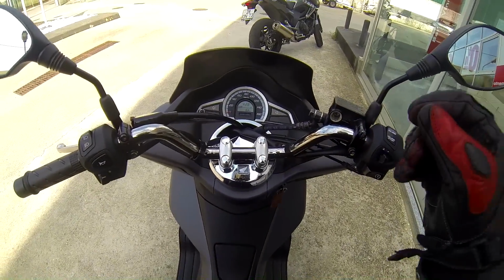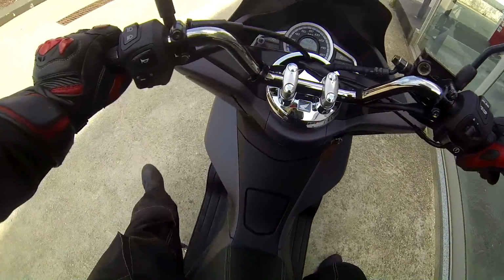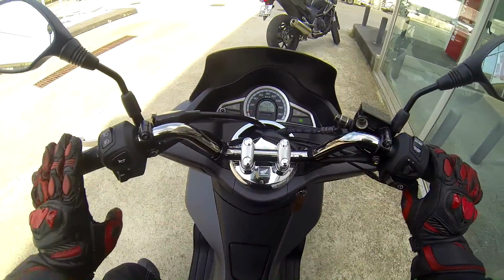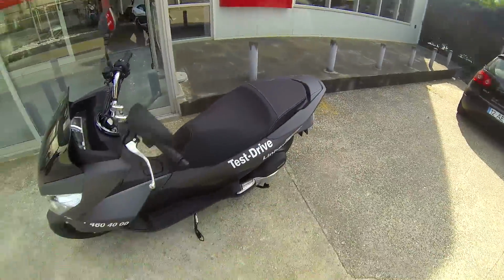Now, to prevent you from doing stupid stuff like putting your side stand down and then starting, nothing happens, so it's idiot proof. Even now, I flip it up and nothing happens. So as soon as you put the side stand down, this whole system turns off. So it's idiot proof and it's well thought out.